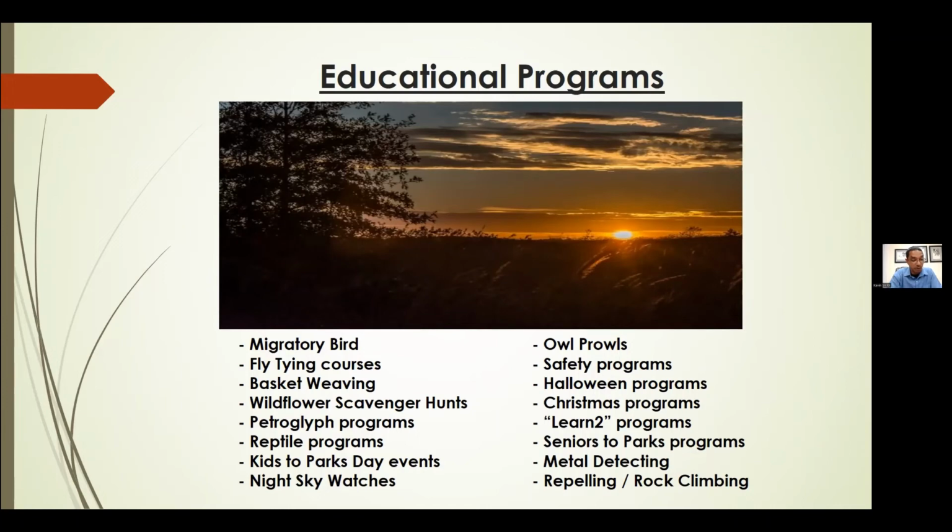Seniors to Parks programs. We also have Seniors to Parks programs that introduce the outdoors to a more mature audience. Some of the activities include live music, outdoor cooking, and craft programs.